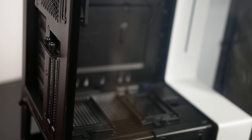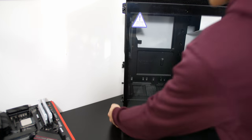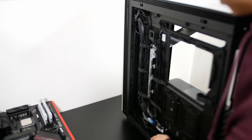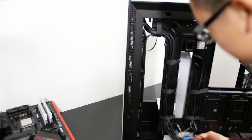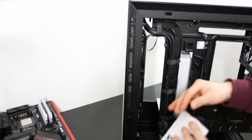Finally got the NZXT H710i case. Okay, we have the H710i case. Let's quickly open up the back panel. Just pops out like that, and I'm going to put the rear, or actually not the back panel, it's the side panel. And let's take out all the cables, the front panel cables from under here, as well as the box of screws that NZXT includes.